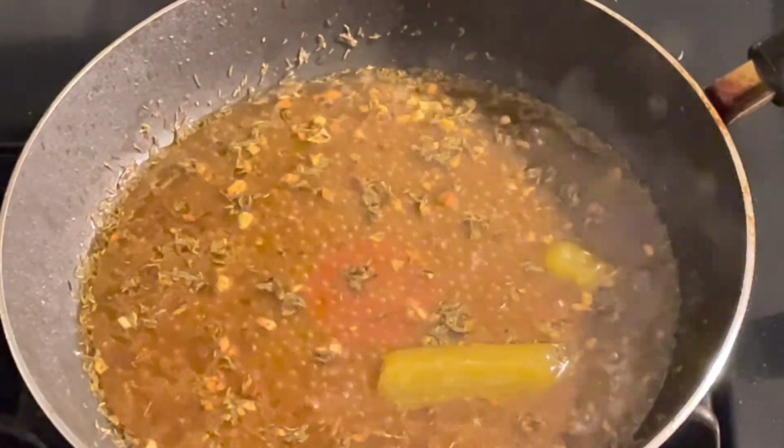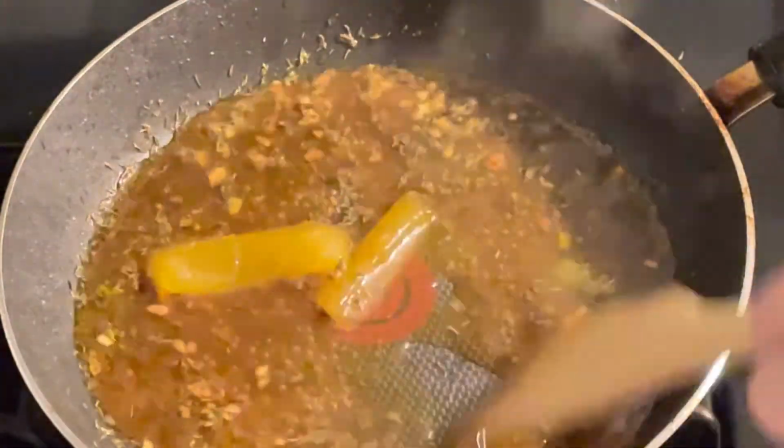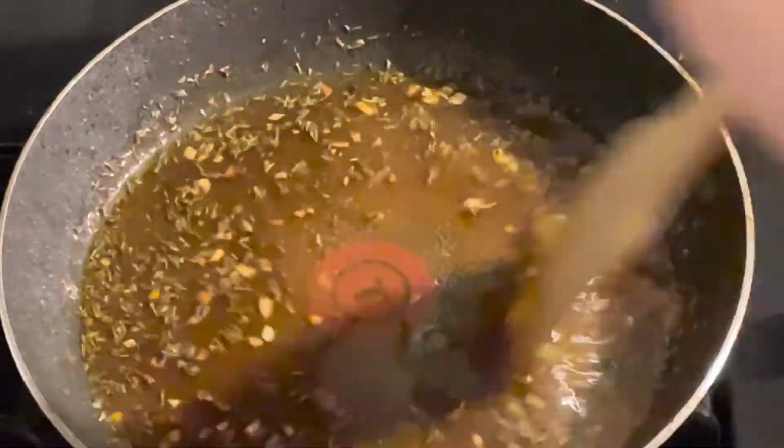This was a delicious meal to have right after church on Sunday. Easy to make, and it was just so delicious. This is something that I can have again.